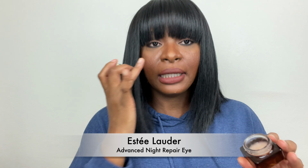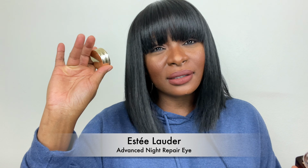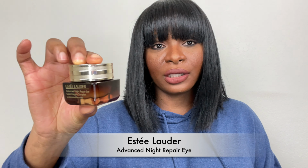You just dab it in, go lightly with your ring finger because this is the weakest finger of your hands. So you just dab it lightly, not too much, just enough, and then you apply your night cream. This tub right here will last you quite a while just because you do not need much at all. This is a 0.5 ounce jar and it lasts a pretty long time.